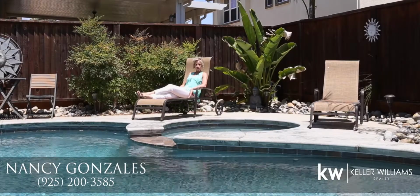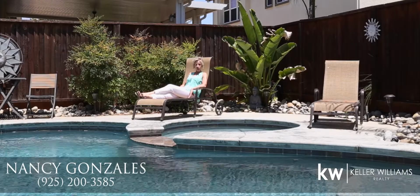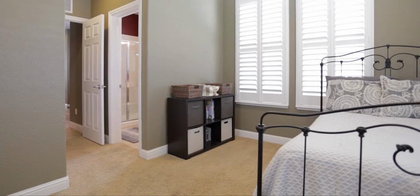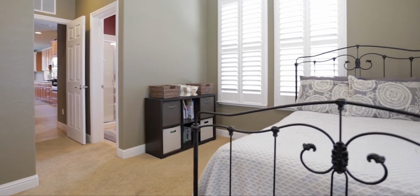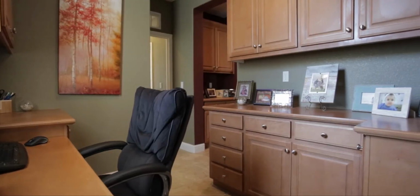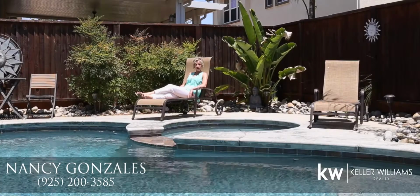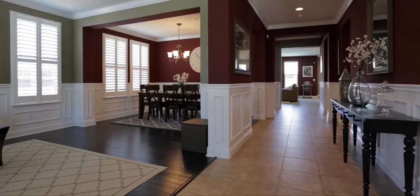Today I'm introducing 27 Foxglove Court in Oakley. This house is situated on a tranquil and quiet court location and offers generously sized rooms throughout. It has 5 bedrooms, with one of them being a junior master suite downstairs, an office space, 3.5 baths, along with nearly 3,800 square feet of living space. You're sure to walk in and say, wow.